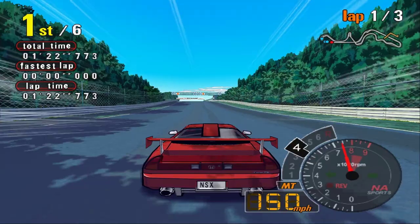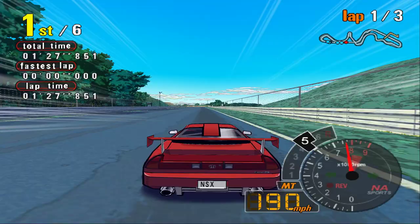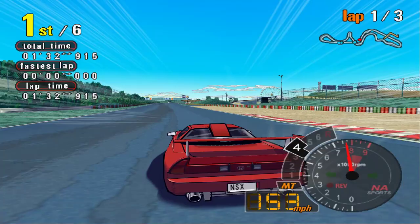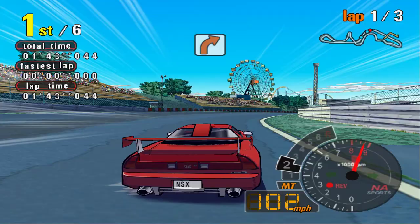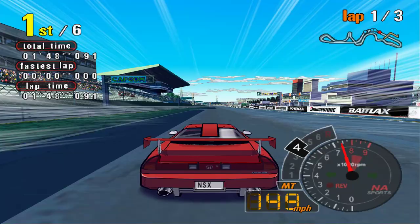I don't know if I'm going to take this at full speed. Sometimes you can. I don't think I can with this. I'm going to probably drop down into fourth. Lovely jubbly. Now the chicane. Oh, look at that. This is how we do it. Three laps. We've got this. I've got the skills. I've got the track knowledge.